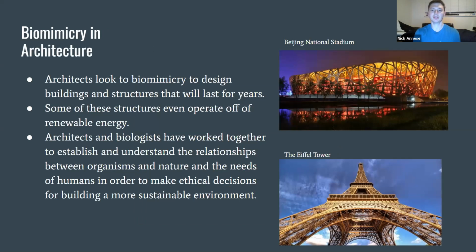So there's a lot of really cool examples of biomimicry in architecture, not just in the animal world. Like Jess said, biomimicry isn't a new thing. It's something that we've been looking at for a while, but it's also something that we have to continue to look at to the future, so we can continue to build these amazing structures and buildings and devices. So, architects have looked towards biomimicry to design buildings and structures that will last for years. And some of these actually operate off of renewable energy.